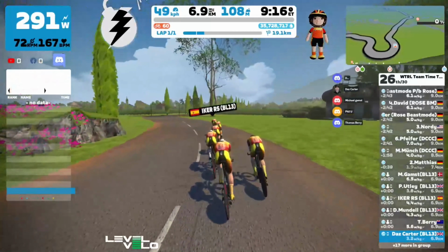All right, so on with the recon. First of all, bike choice. You wanna go for the most aero time trial bike and wheel set you have in your garage. Despite the climb at the start and the climb at the end, it is fast, flat, and aero will rule the day. And yes, in WTRL team time trials, time trial bikes are allowed and you will get drafting enabled for this particular event.